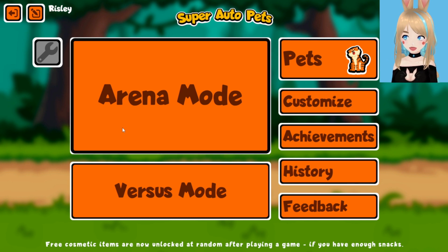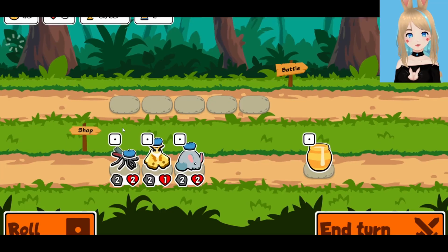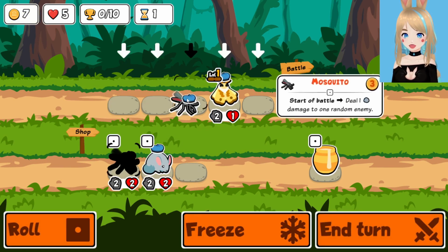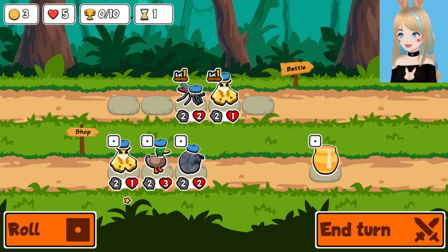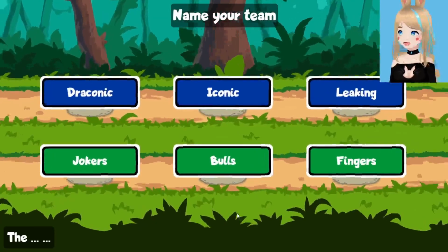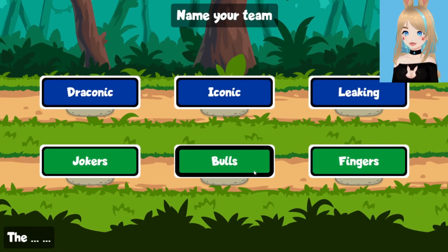Let's give it a go. Bom bom! Moth, a chinchilla, and a mosquito. Oh, you shouldn't have. In fact, you really shouldn't have, because I'm not even going to take the chinchilla. We sacrifice level 1. I guess the new health also.